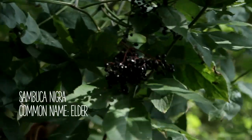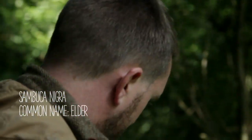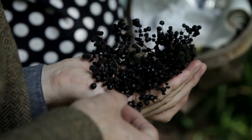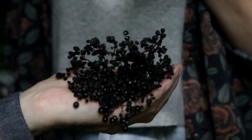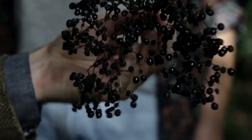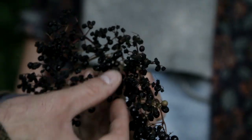Elderberries. Ooh, they're nice and dry as well now. Nice. And what would you use these for? You can ferment these and you can make an elderberry wine, elderberry vinegars. Nice. It's quite late in the year now for them, so as I say, they're trying to go dry and raisiny, but yeah, still an important plant.